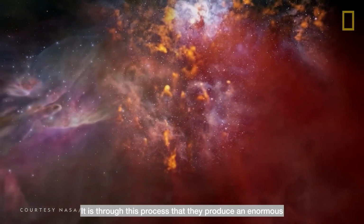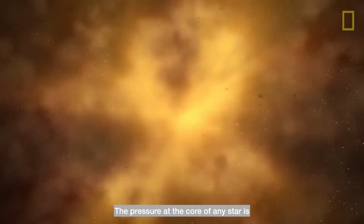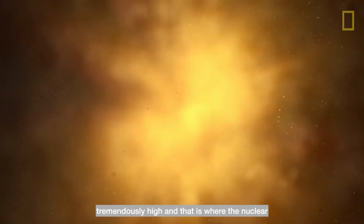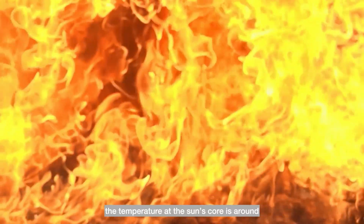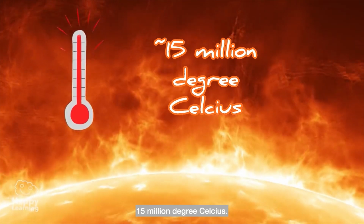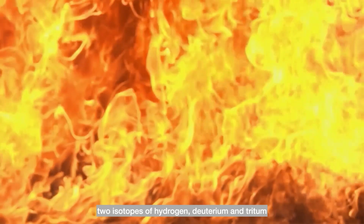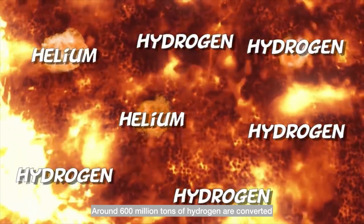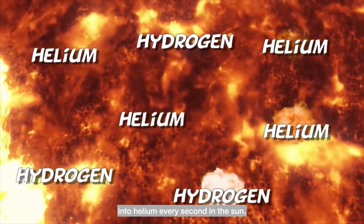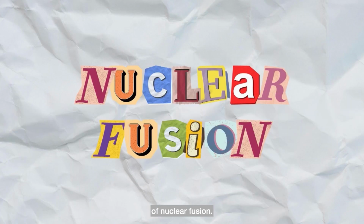It is through this process that they produce an enormous amount of heat and energy. The pressure at the core of any star is tremendously high, and that is where the nuclear fusion reaction occurs. For example, the temperature at the Sun's core is around 15 million degrees Celsius. At this temperature, coupled with very high pressure, two isotopes of hydrogen, deuterium and tritium, fuse to form helium and release a massive amount of energy in the form of heat. Around 600 million tons of hydrogen are converted into helium every second in the Sun. The reactions which take place in the Sun provide an example of nuclear fusion.